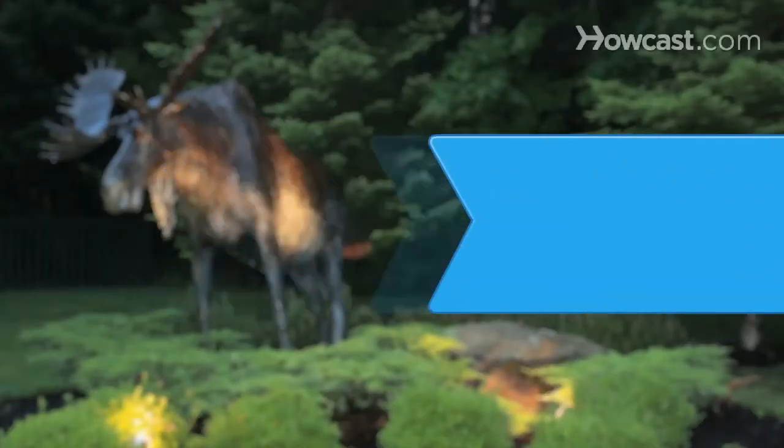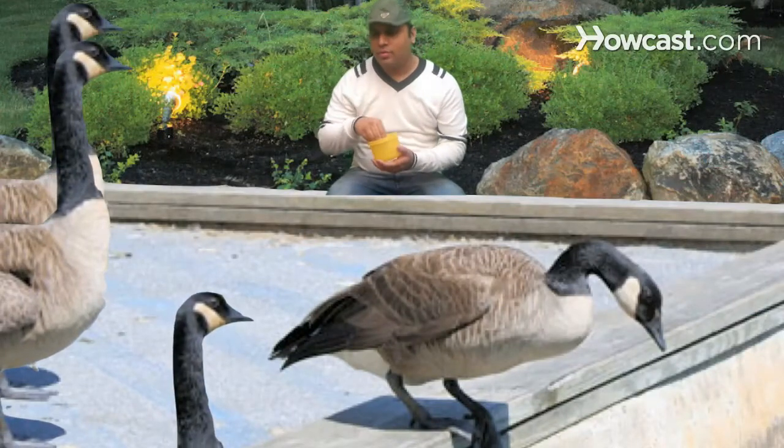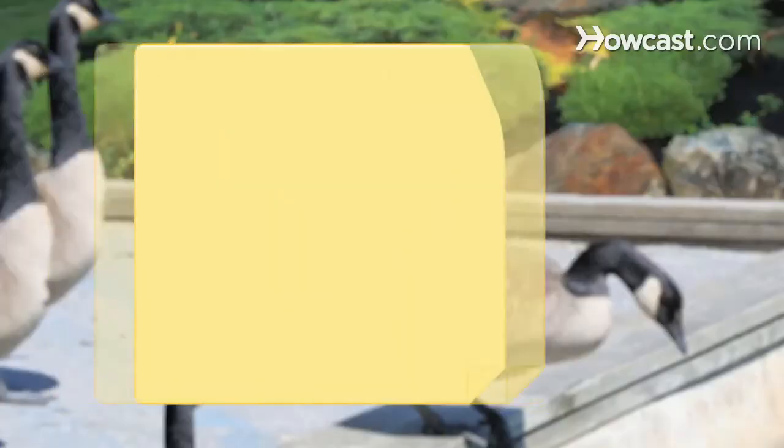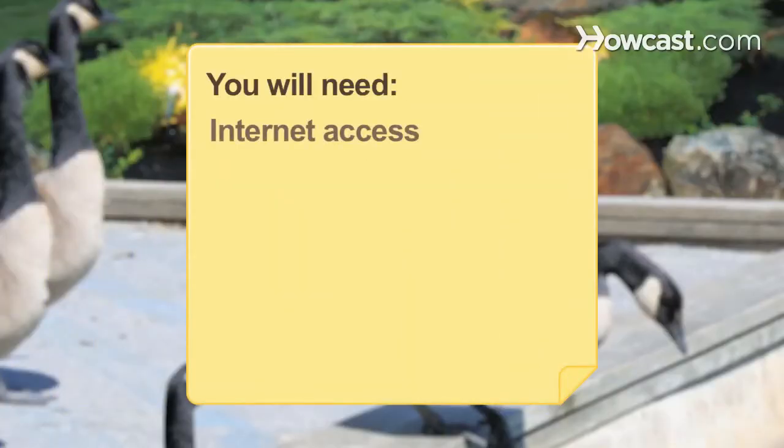How to become a zookeeper. Zookeepers take care of wild animals in zoos and animal parks. Learn how to get the right education to become a zookeeper. You will need a computer with internet access and a nearby zoo.